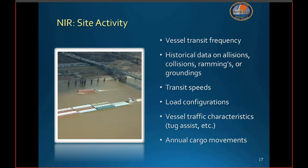Is the existing bridge or other structures in the area prone to marine casualties? Have vessels had issues in the area? The Coast Guard may be able to query internal data systems to provide historical data on marine casualties, including bridge allisions and collisions, rammings, and groundings. We'd also like a description of vessel transit speeds, load configurations, traffic makeup, and annual cargo movements. This is best obtained by engaging with maritime users, facilities, harbor masters, port authorities, marine operators, the Army Corps, harbor safety committees, and the like.